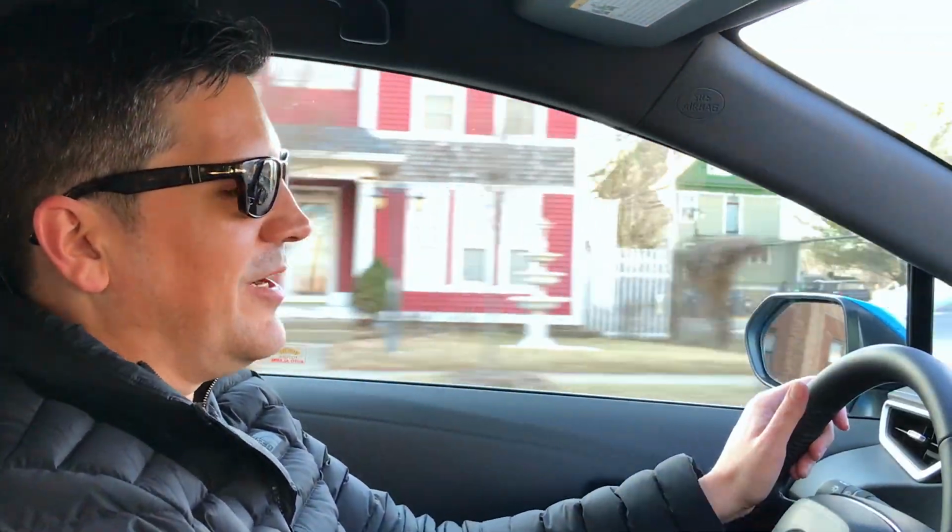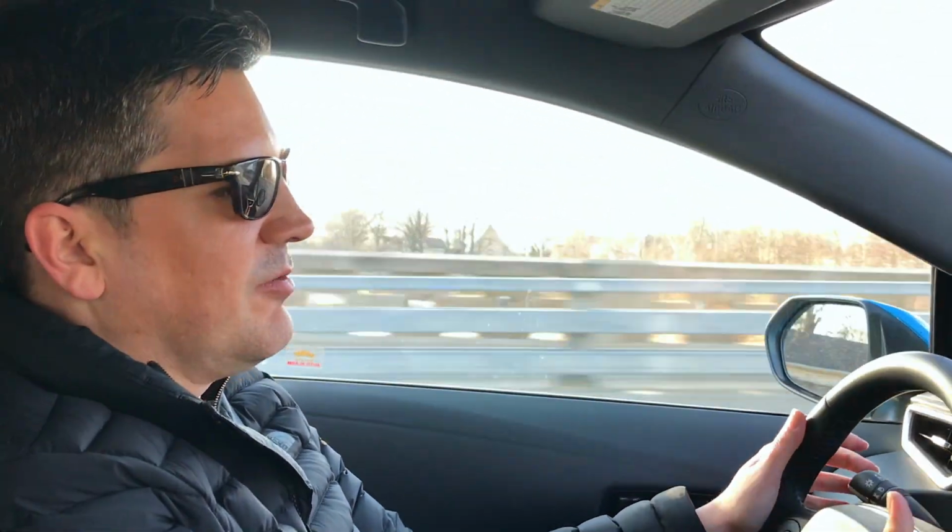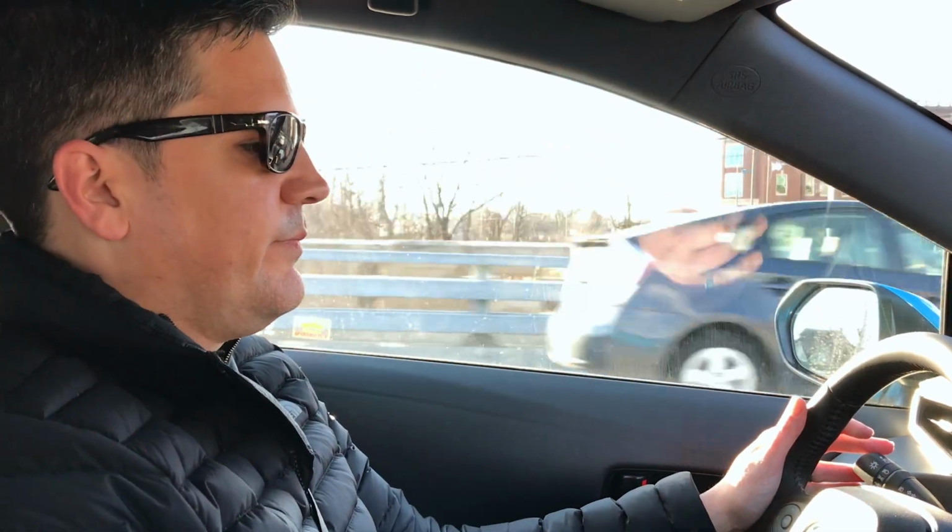But it's still a pretty efficient car. 28 miles per gallon combined, 20 miles per gallon in the city, 37 miles per gallon on the highway. So it's a pretty efficient car. Get on the road. It's not going to be an expensive car to drive and maintain, and you can just really enjoy it.